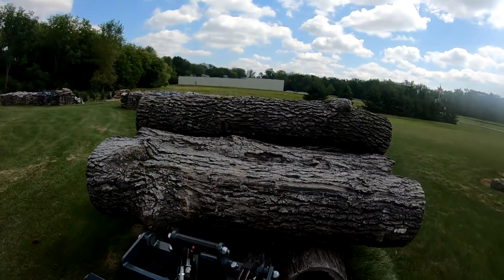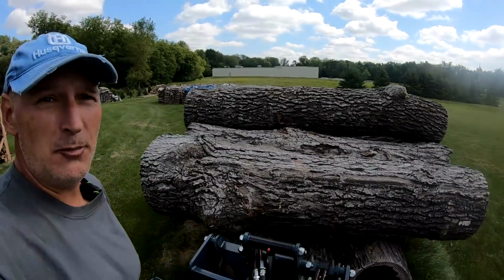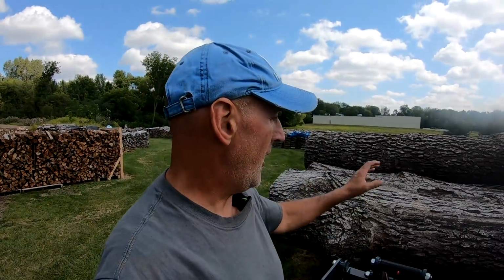And I have these logs back here, which is the main reason I got the grapple, is to be able to move these big things, lift them up, cut them. I'm gonna carry them into the back, hopefully. I'm only gonna do a little bit today. It's all I have time for. I've got maybe an hour and a half or so to work on this.